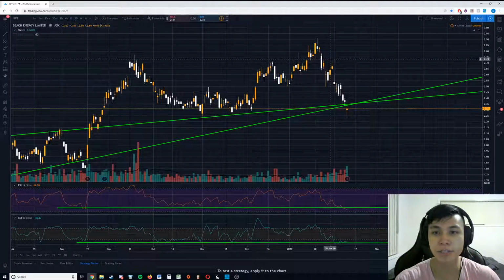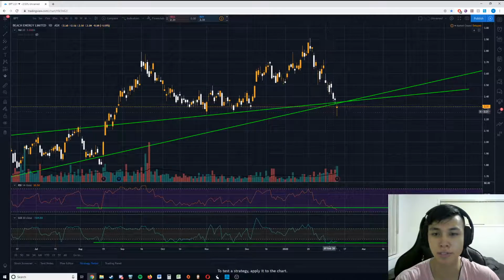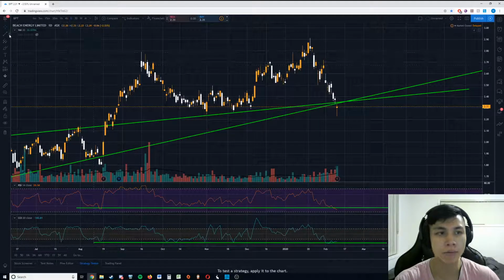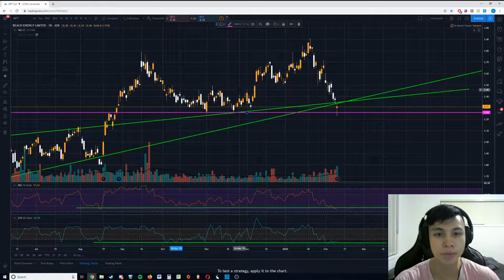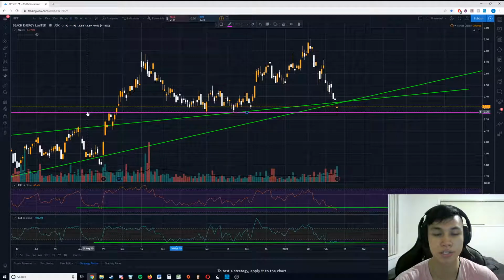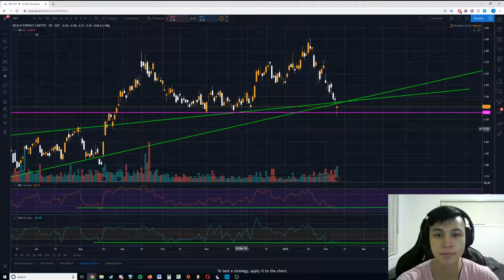So this is BPT on the daily. Unfortunately, we seem to have fallen through those two strong trend lines that I drew yesterday. However, we've found support at around this point here. Do keep in mind that horizontal support and resistance lines are a much stronger form of support and resistance than a trend line, which shows the direction of the market.